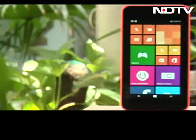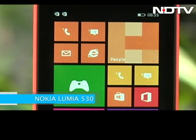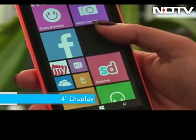This yummy looking orange phone is the Nokia Lumia 530. This is the least expensive Windows phone from the Lumia series and brags of a quad-core processor, packs in some great goodies and is priced at 7,200 rupees. The Lumia 530 is bold, bright and beautiful. The round edges and curved back gives this plastic colored body a good grip. It has a 4-inch screen with 480 by 854 pixels of resolution.